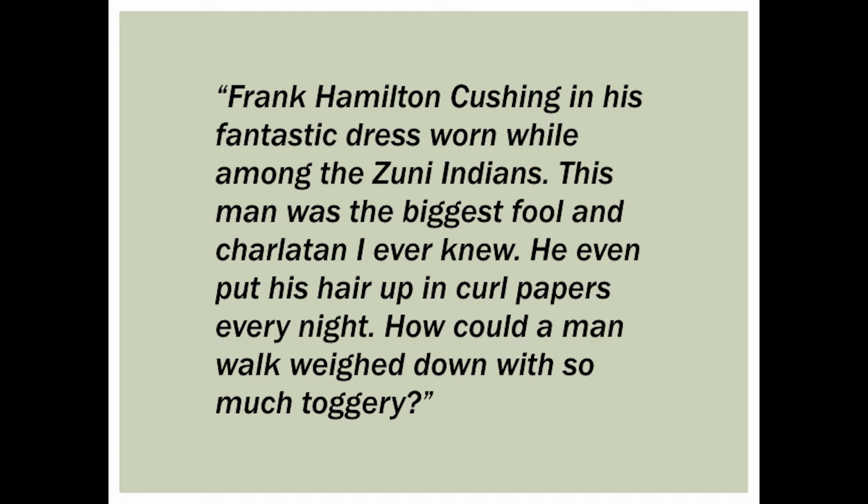Frank Hamilton Cushing in his fantastic dress worn while among the Zuni Indians. This man was the biggest fool and charlatan I ever knew. He even put his hair up in curl papers every night. How could a man walk weighed down with so much toggery? So she definitely did not have much respect for him.